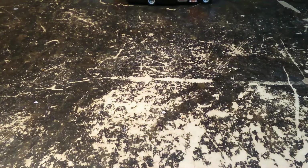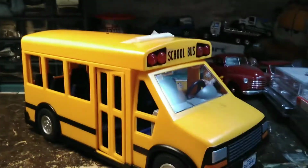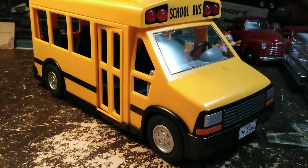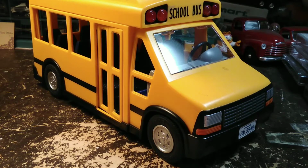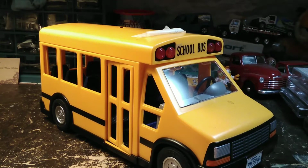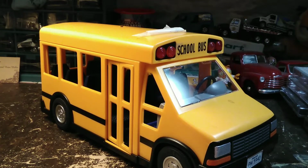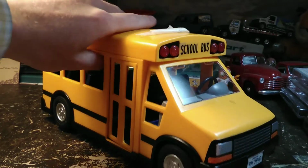Alright, so there's our first thing, and then I went to a garage sale. Got some things there, so I'll show you what I got. Got this little bus here. This was $1. This is made by Playmobil, so even though it's plastic, it's a fairly good quality bus. Nothing like a Brooder or anything, but it's a good quality bus, and I think Playmobil is a more expensive brand. I don't know, I've never bought one new.